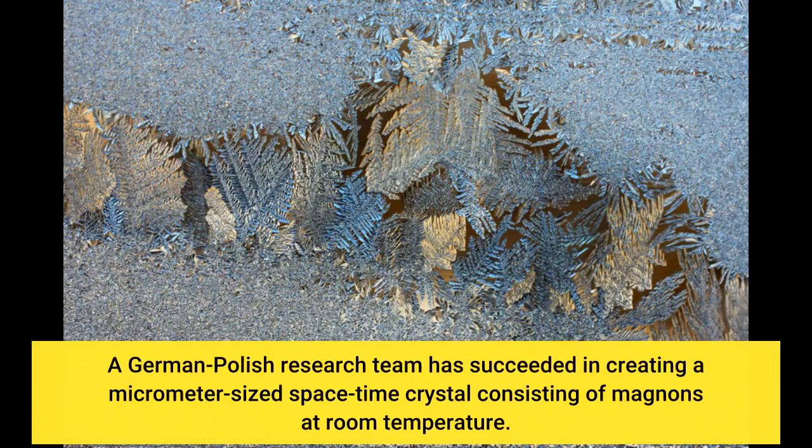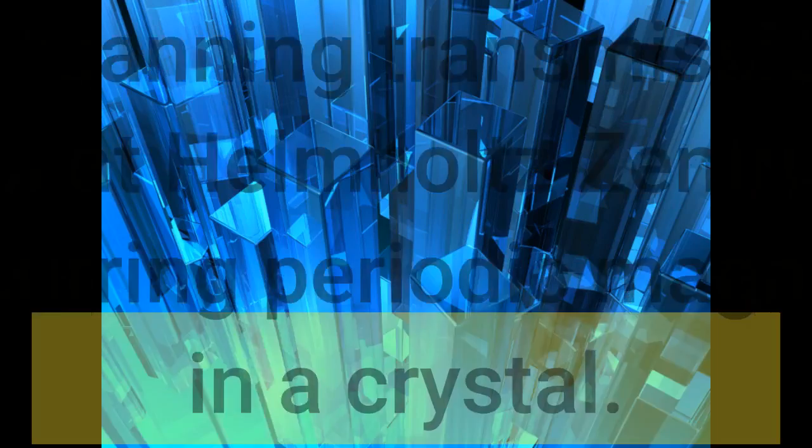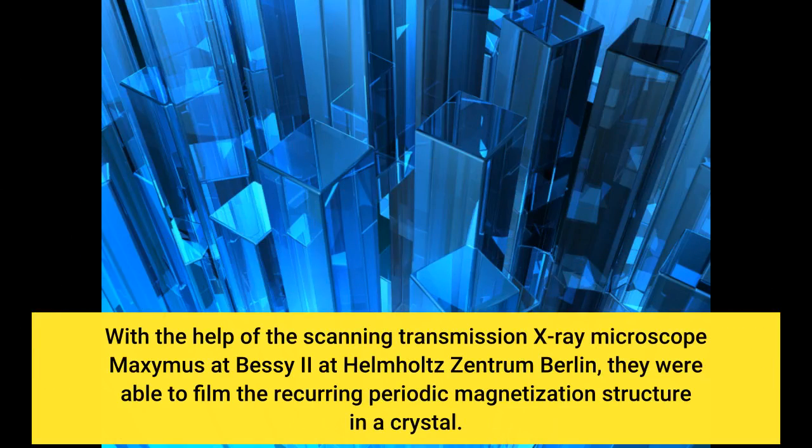A German-Polish research team has succeeded in creating a micrometer-sized spacetime crystal consisting of magnons at room temperature. With the help of the scanning transmission X-ray microscope Maxymus at Bessy II at Helmholtz Zentrum Berlin, they were able to film the recurring periodic magnetization structure in a crystal.